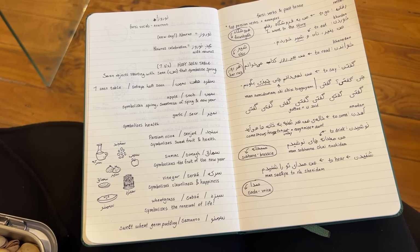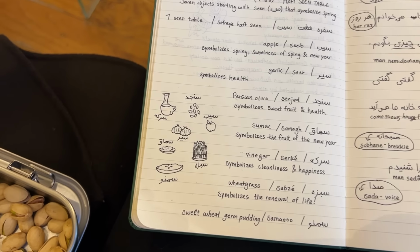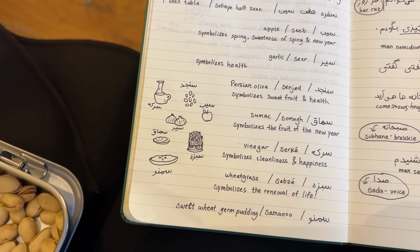My boyfriend is Iranian, so we're spending Iranian New Year with his family, so I'm just trying to learn some stuff so I don't seem completely clueless. I know all about Charshamba Suri, I know all about the fire and all that jazz, and I made some little drawings because I love doodling in my language notes. I just feel like it makes it more whimsical.